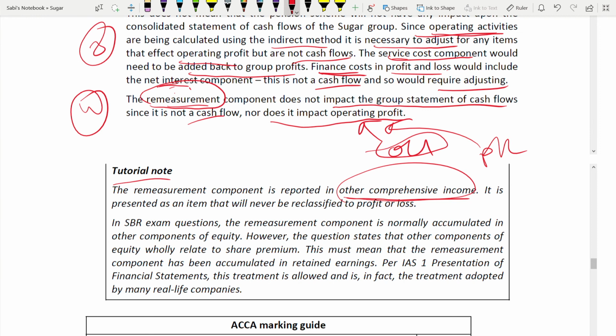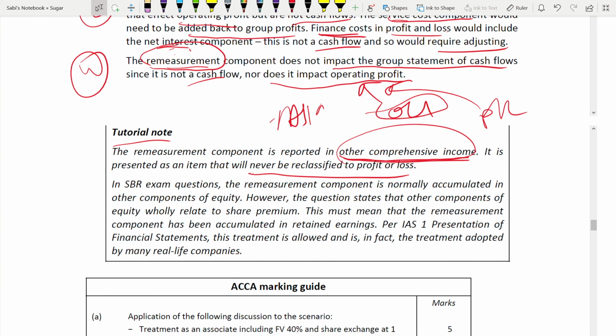So that's why it's not a cash flow. It does not have an impact on operating profit, the remeasurement component. Because according to IAS 19, the remeasurement component goes to other comprehensive income and it always stays there only. It is never reclassified to profit and loss. You should be thorough with IAS 19. These things, you see, the examiner will attack in one question only from various angles, various sides. You have to think about a question when you're writing from various angles. Remeasurement, why will it not have an impact? Where is it recorded instead, if not here?